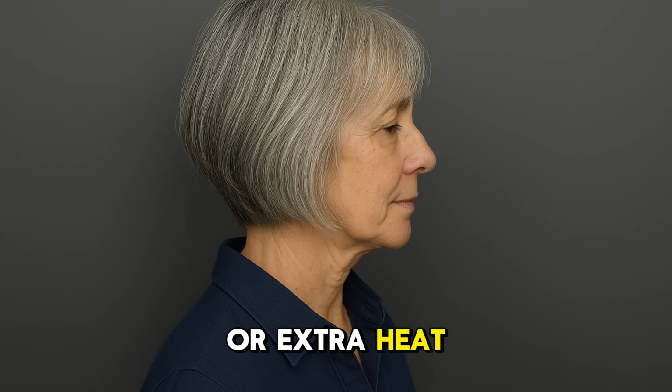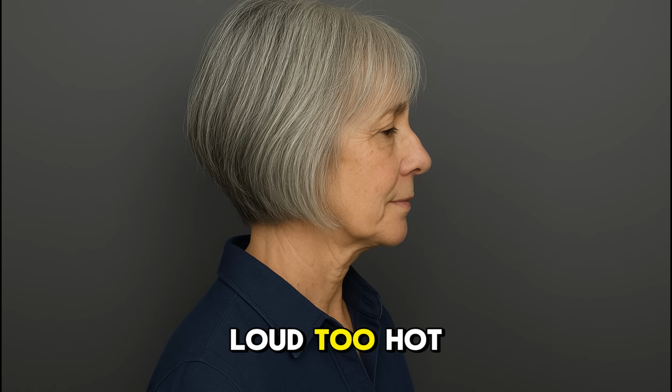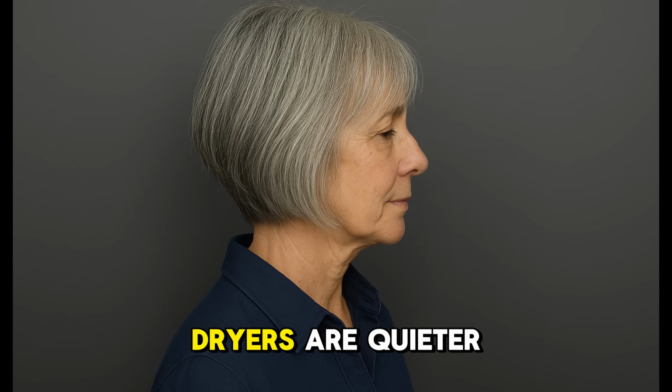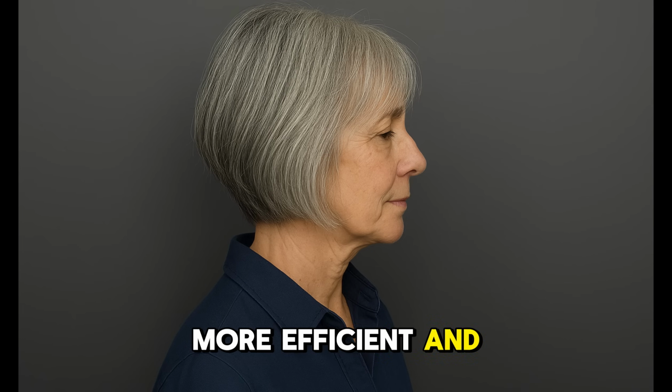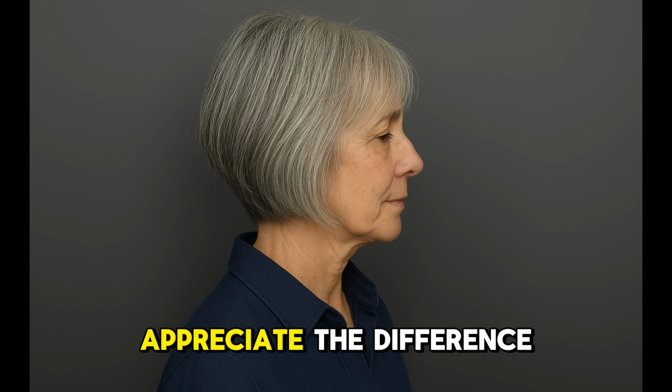And here's a gentle reminder. Your blow dryer shouldn't sound like a jet engine. If it's too loud, too hot, or takes too long, consider upgrading. Modern dryers are quieter, more efficient, and less damaging. Your hair and your ears will appreciate the difference.